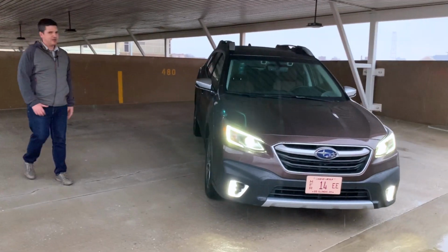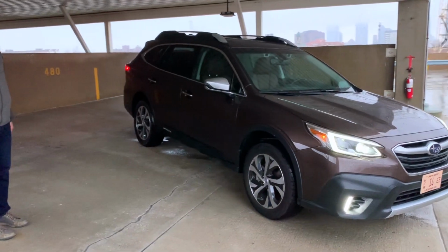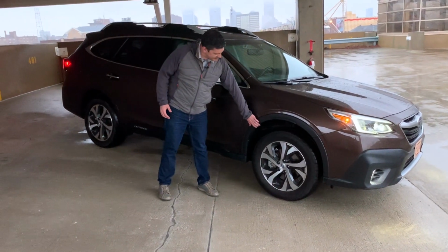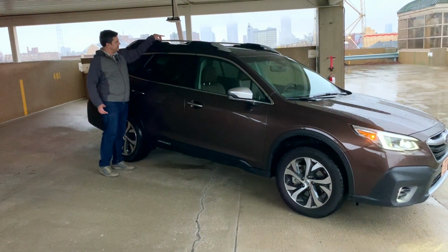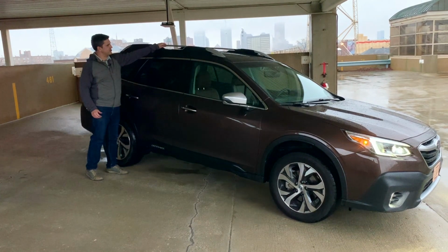Come around the side of it, there's going to be no mistaking this car for anything but an Outback. 20-inch alloy wheels. Of course, you got the black plastic to protect from rocks and sticks on the trails. Added some black plastic around the wheel wells, again, to further protect the car. Roof rack still has the cross members that come over and lock, so you can put things on top. Those are already built in, you don't have to buy them extra.